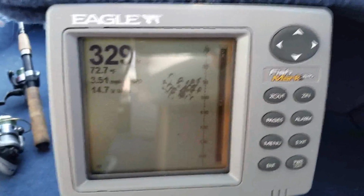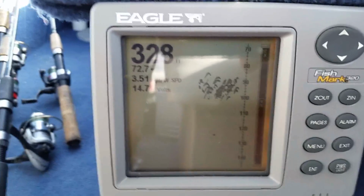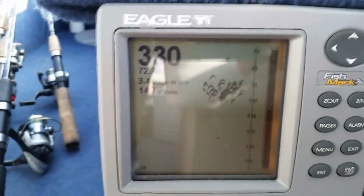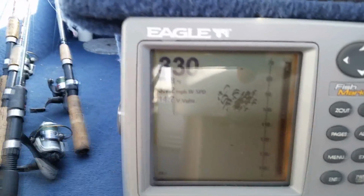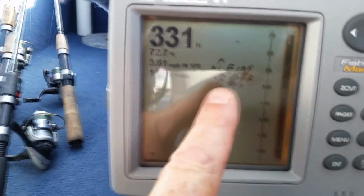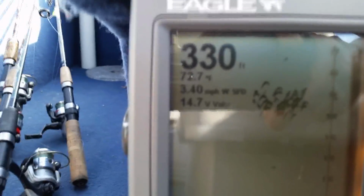So here's another indispensable item for kokanee fishing. This is not a top-end, but a lower-end Eagle fish finder. It's a Mark 320. It's an older one, but still does a pretty good job. If you look on the screen right there, you can see a school of fish going by, and those are kokanee. You can see they are between 90 and 100 feet right now in that pod. Like I said, it's late season, so they're schooled up pretty good.